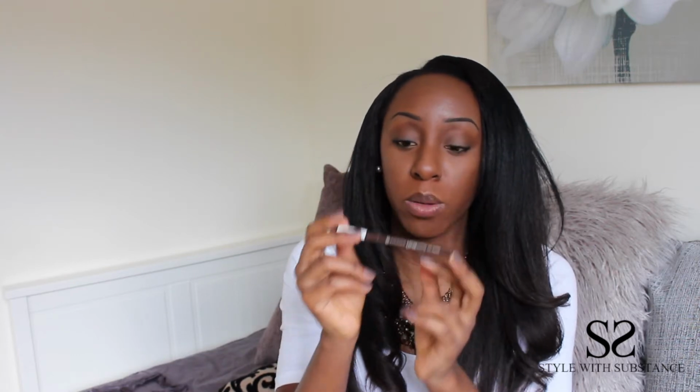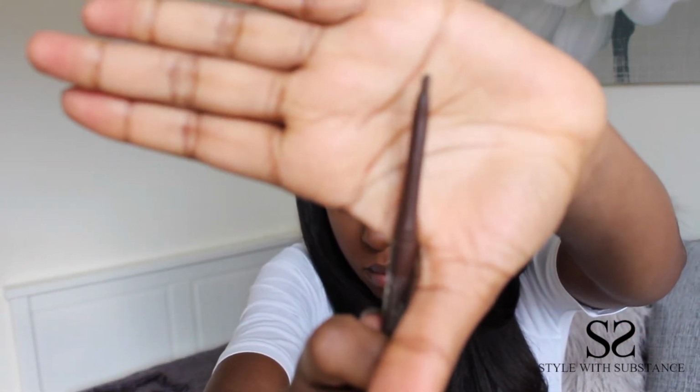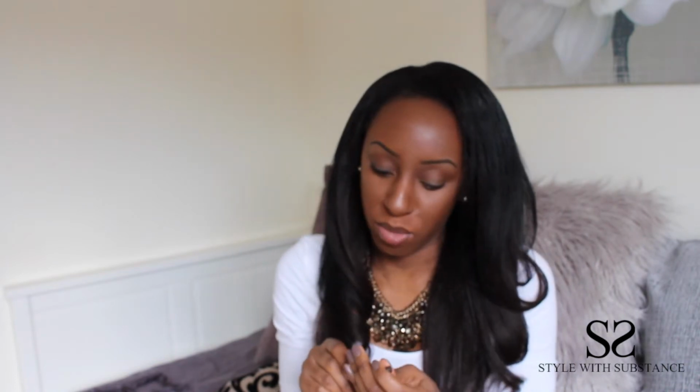The next thing is this Essence Long Lasting Eye Pencil. This I also picked up at Wilko, and I think Essence is an American brand, but I'd never come across it in the UK before. What I love about this pencil is that, firstly, it rolls up, and secondly, it kind of triples as a number of different things.